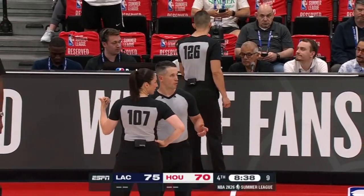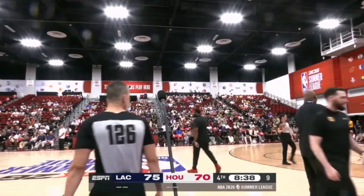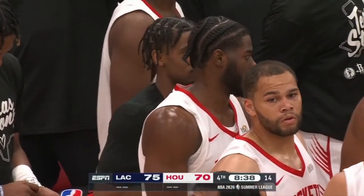So it looks like 3 technicals. Here's the explanation. We have a defensive foul. So 3 technical fouls as opposed to 2.